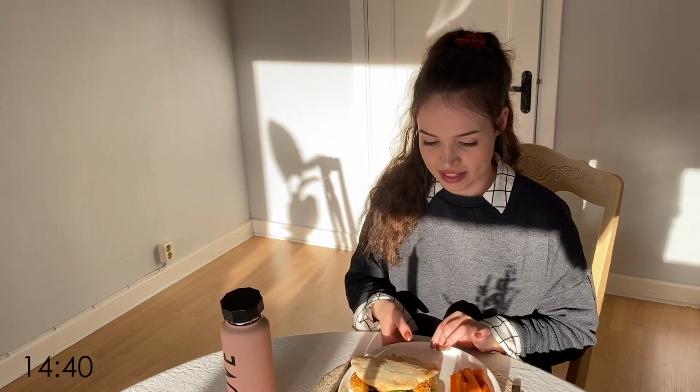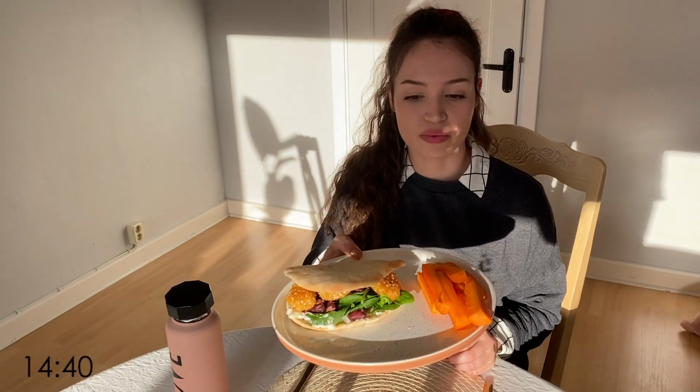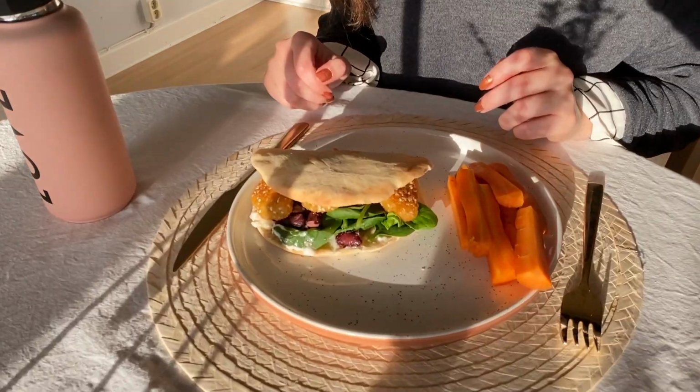It's lunchtime and I made this delicious pita bread filled with a lot of good stuff, and I'm going to devour this before I do some more readings.